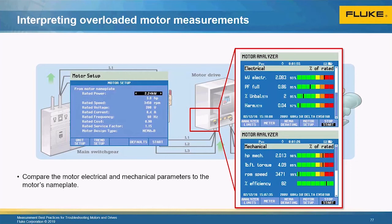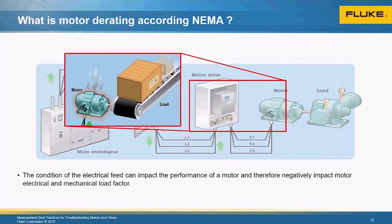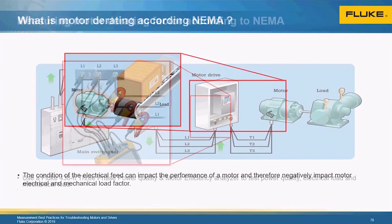The idea here is, is the motor properly rated for the application according to the NEMA readings? So we put a motor in the circuit, we put a load on it, and that type of motor keeps dying. Is that a good electromechanical fit? Maybe it is, maybe it isn't.